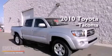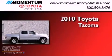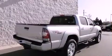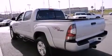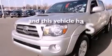This is a certified pre-owned 2010 Toyota Tacoma. This truck has an automatic transmission and a 4.0-liter V6. Features include air conditioning, a split folding rear seat, a CD player, a passenger side vanity mirror, traction control, an anti-lock braking system, side impact airbags, and this vehicle has less than 27,000 miles.